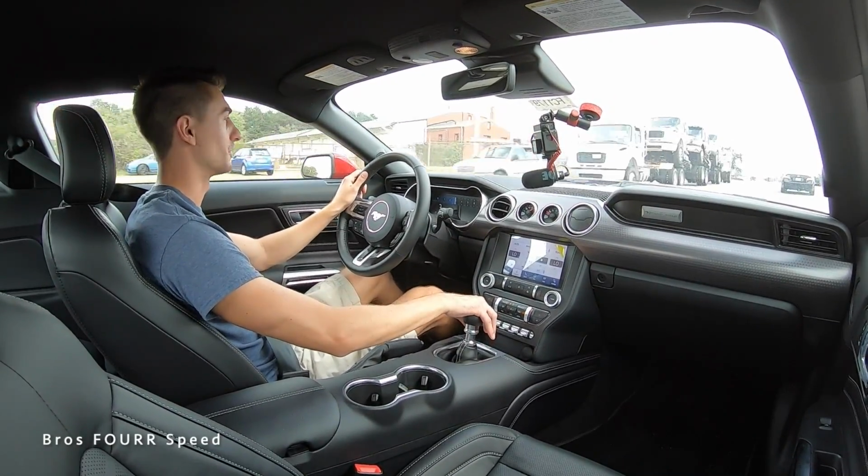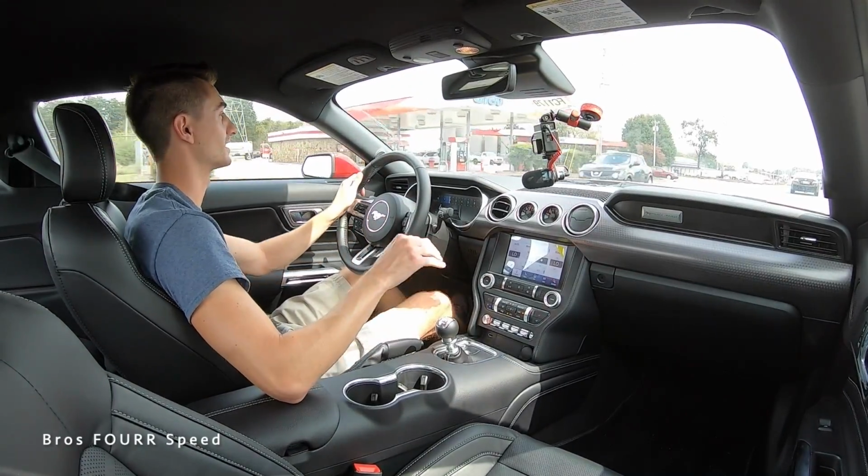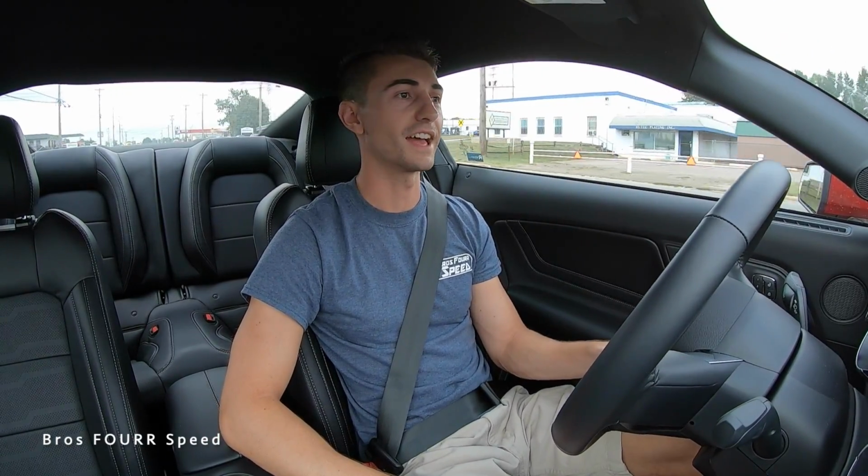I love the shifter too. I think Ford did a really good job. Well, this is not the Tremec transmission. Some people aren't the biggest fans of this one that you get in the GT compared to the Shelbys or the Mach 1, but it's a really short throw shifter. Very notchy, so it's super easy to get into each gear, and the clutch really doesn't weigh much. Super easy to hit that and everything.